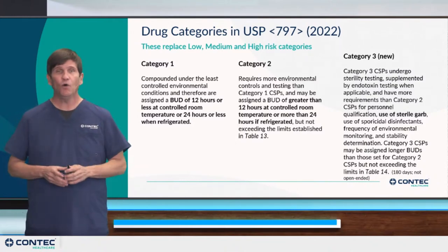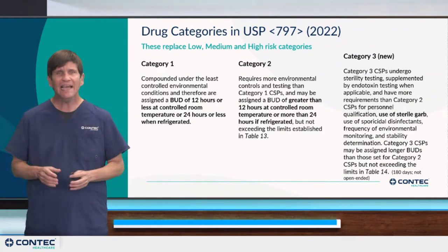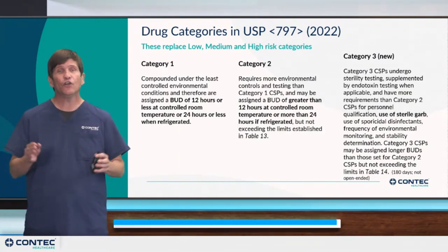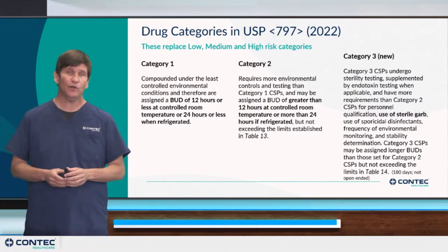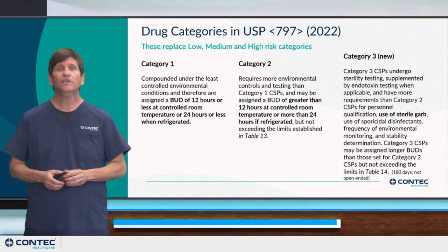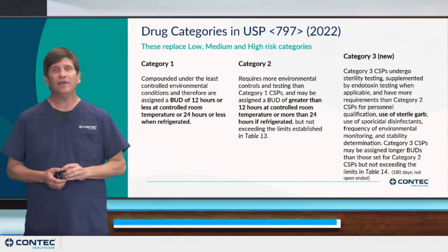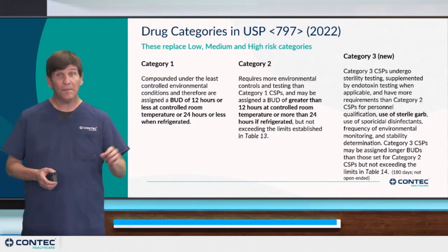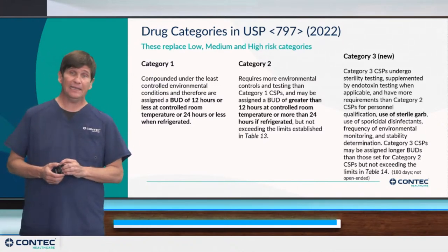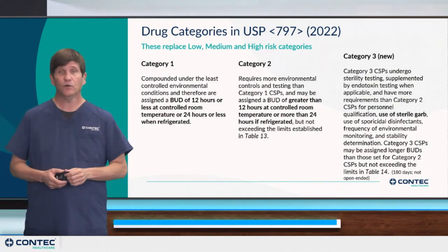We're going to have another poll question pop up on your screen right now. I'm just curious, how many of you anticipate or know that you will be doing any category 3 compounding? Most of the folks in this audience are going to be at that category 2 level. And then if any of you have an SCA, and we'll talk about some of the cleaning requirements for an SCA later in this webinar, you are going to be focused on category 1.